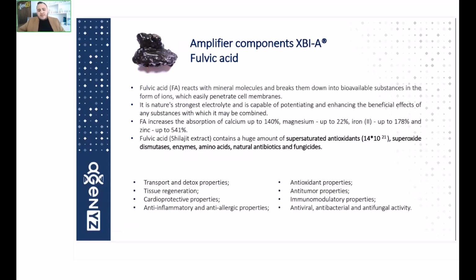Fulvic acid, also known as shilajit acid, contains a huge amount of supersaturated antioxidants, superoxide dismutases, enzymes, amino acids, natural antibiotics, and fungicides. Fulvic acid also has transport and detox properties. They are involved in tissue regeneration, they have cardioprotective properties, anti-inflammatory, and anti-allergenic properties. Also, they have antioxidant, anti-tumor, immunomodulatory, antiviral, antibacterial, and antifungal activities.